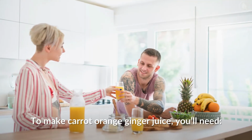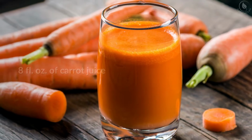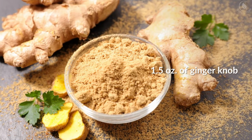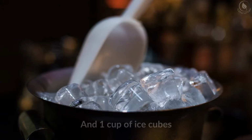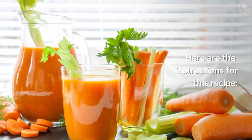To make carrot orange ginger juice, you'll need 8 fluid ounces of carrot juice, 20 fluid ounces of orange juice, 1.5 ounces of ginger knob, 2 tablespoons of mint leaves, 2 tablespoons of sugar, and 1 cup of ice cubes. Here are the instructions for this recipe.